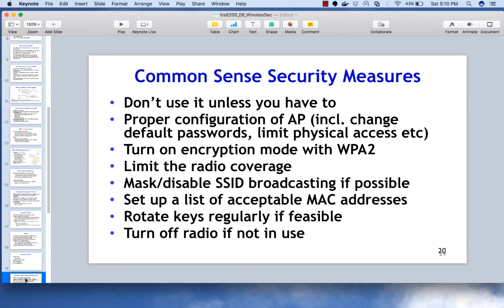Configurations of access points: don't leave default passwords on them. Especially a lot of people do this with the administration of it. They'll use admin, or password, or whatever it is. Limit the physical access to be able to get to those access points.